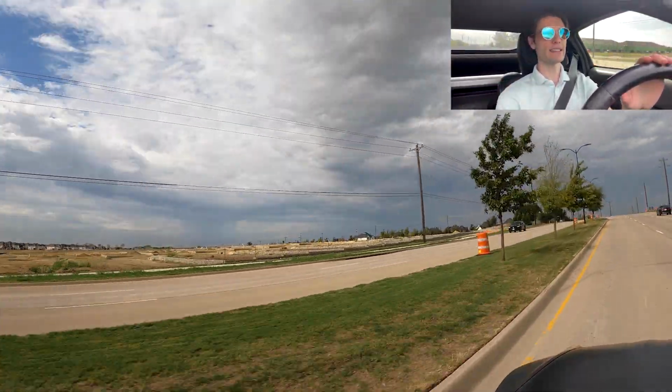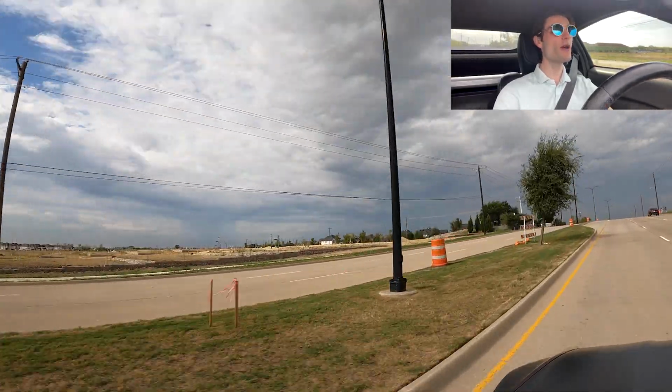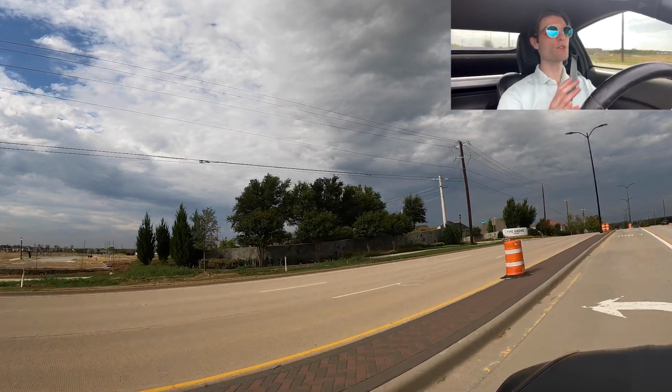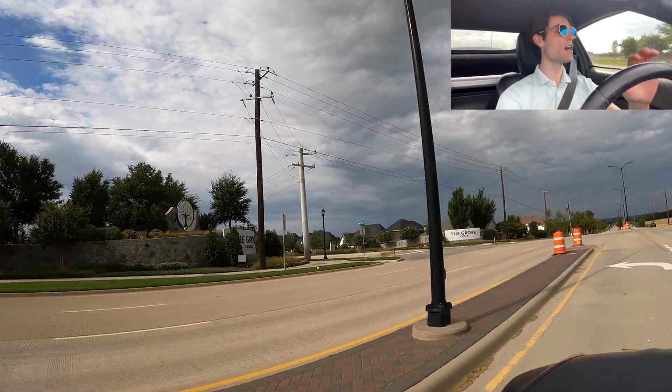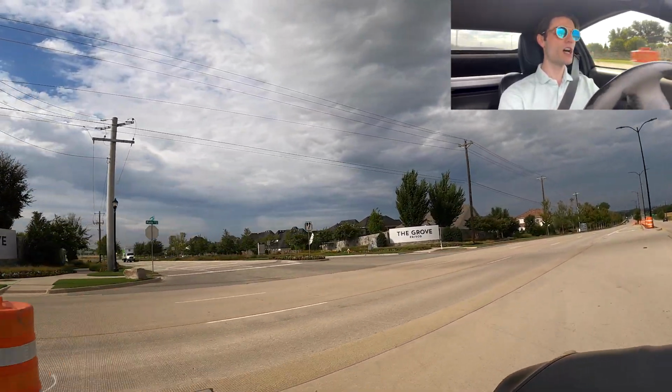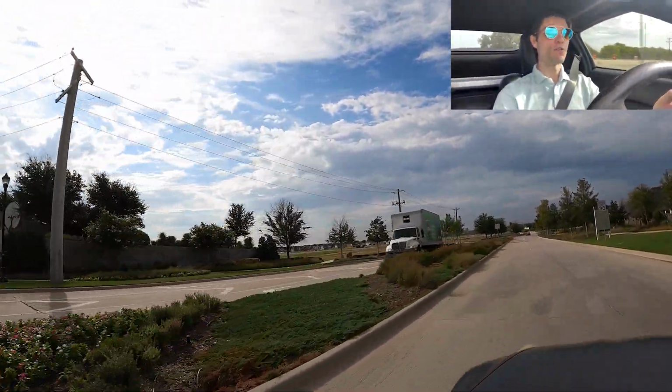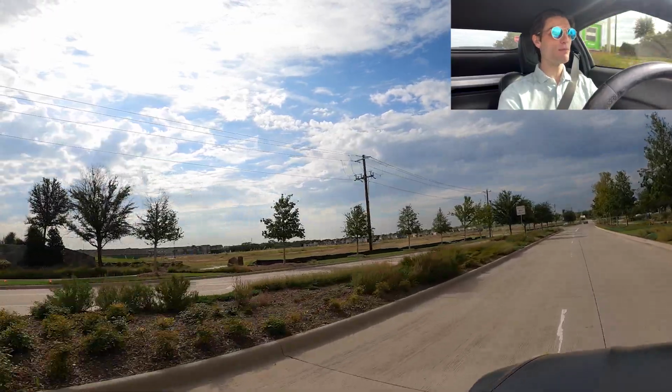I'm driving on this at 10 o'clock and it's pretty nice. All right, let's go into more of the Grove now. Show you guys more of this community, where you would be walking around, checking out the stuff, doing things, the amenity center. Maybe we'll find ourselves a nice looking roundabout, who knows.